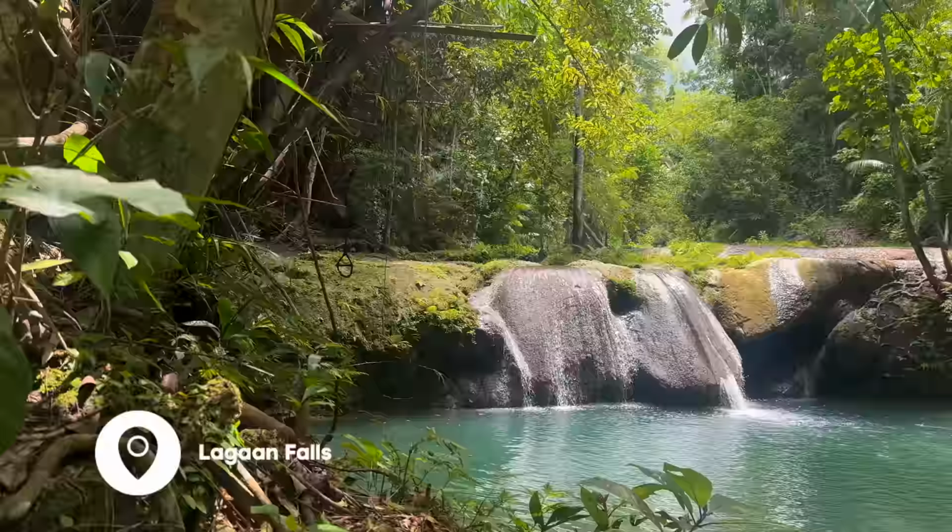So we have come to a place called Lagan Falls. It's a lot quieter compared to the waterfall where we were just at, Kampuan Falls. And yeah, we pretty much have it to ourselves. There's two other people here. You do get a guide. It's 50 pesos per person and 10 pesos for parking. But it's so quiet. It's so beautiful. The water is just crystal clear. I'm gonna get in for a dip because it is so hot.